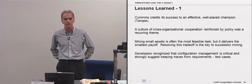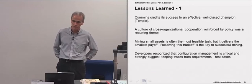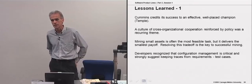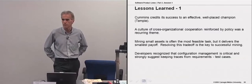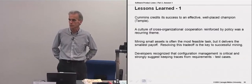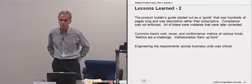You need to have a handle on the kinds of variation and the allowed configurations and the change management that's inevitably going to occur once you get a product out the door and you start getting requests from your customers for addition of new features.